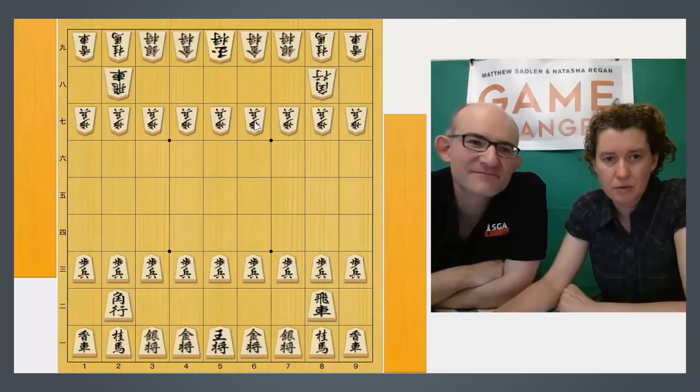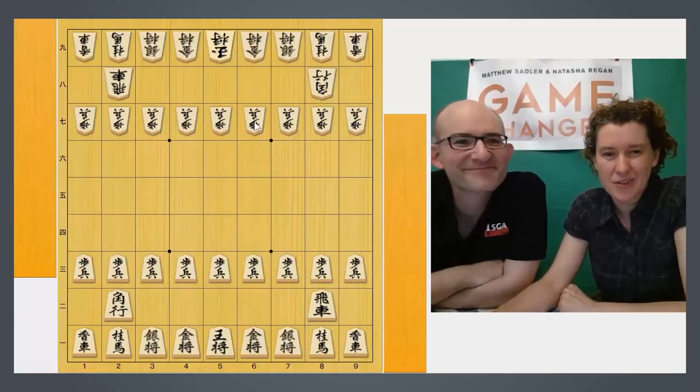Okay, so these are the pawns. Pawns move rather like chess pawns, but not exactly the same. They move one square forward. They don't move two on the first move, they just move one square forward.